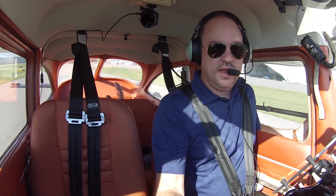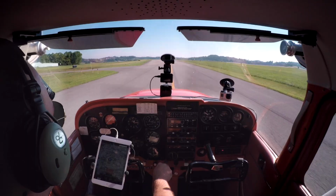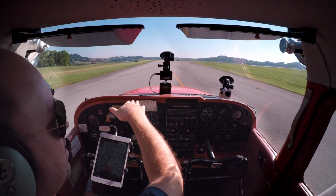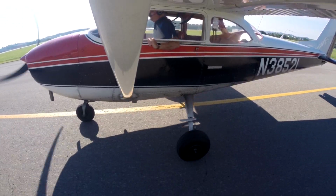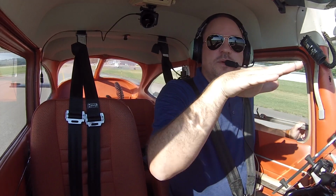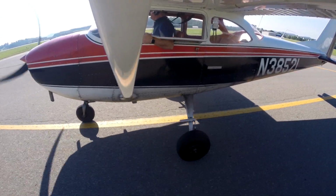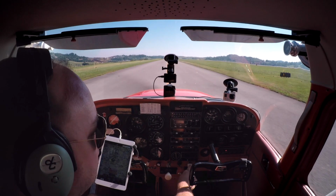We'll have 10 degrees of flaps, and the idea is you get off the ground as quick as you can, and then accelerate in ground effect. You keep the nose off, and then you just stay in ground effect until you've increased your speed, and then you climb out as normal. So we're going to get our nose off as soon as we can. We'll stay in ground effect until after rotation speed, then start climbing and climb out at VY, which is going to be about 80 miles an hour in this plane. So that is our intention for a soft field takeoff. So we'll go ahead and put 10 degrees of flaps in.